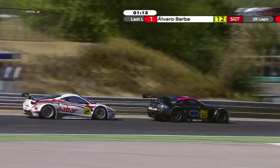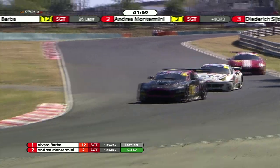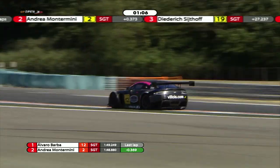Come the race leaders, it's still though Alvaro Barba for Andrea Montermini, nothing between them, and Montermini tries every which way to try and force the error from Alvaro Barba, trying to find a way through, but Barba doesn't concede anything into turn one.